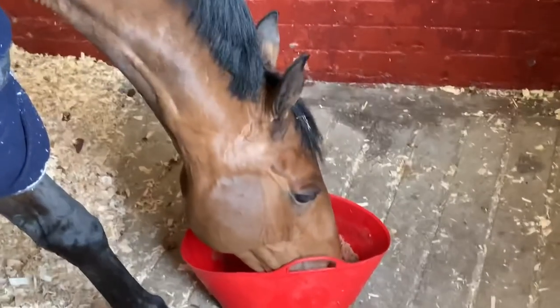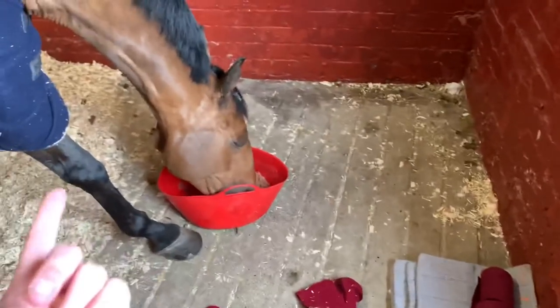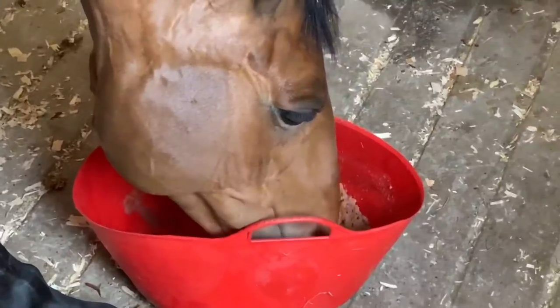Brian is having his lunch whilst I wrap the bandages back up. He's got his pink mash. Then we're going to go for a walk in the rain. I know I didn't update you guys about our class earlier, but we jumped the 110 warm-up class earlier just so I could get him in the arena. He hasn't jumped indoors since December last year, so I just thought it'd be a good idea to get him in indoor.